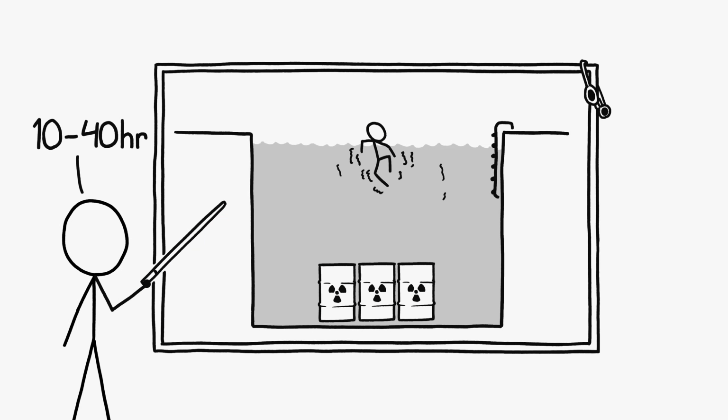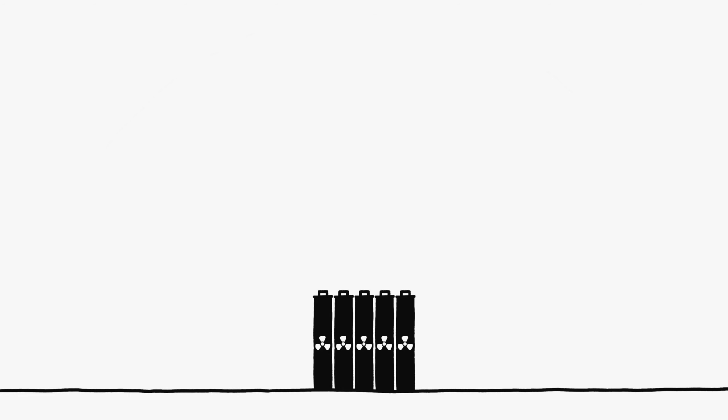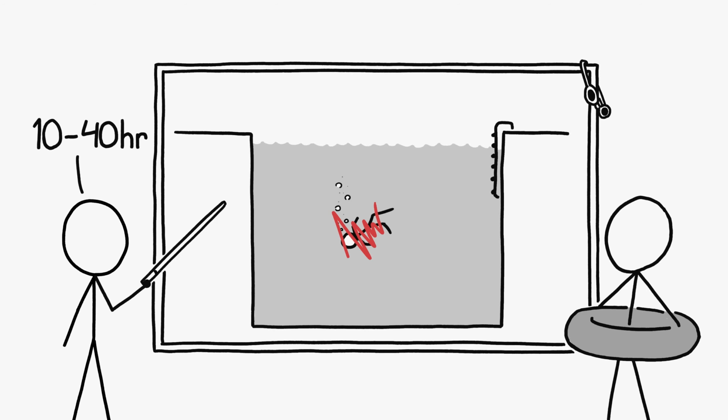The short answer is that, assuming you're a reasonably good swimmer, you could probably tread water anywhere from 10 to 40 hours. At that point, you'd black out from fatigue and drown. This is also true for a pool without nuclear fuel at the bottom. And it's not really the question Jonathan was asking.